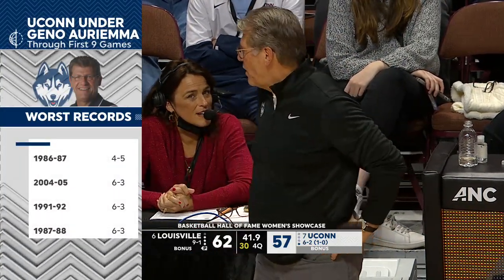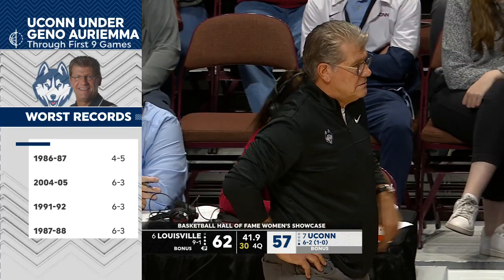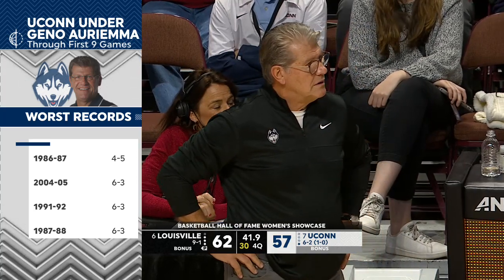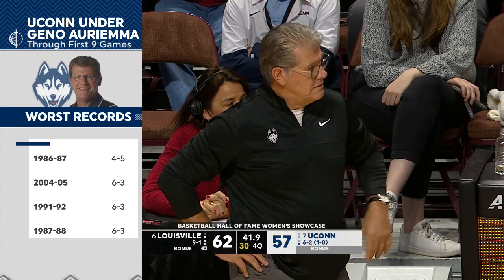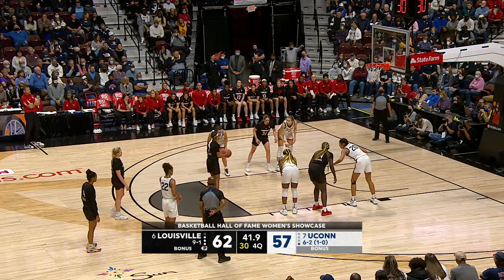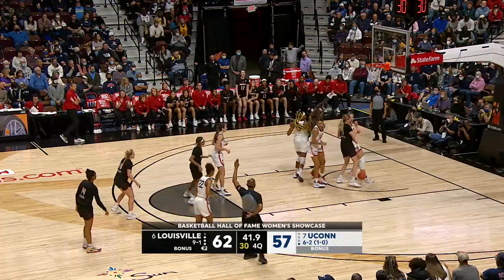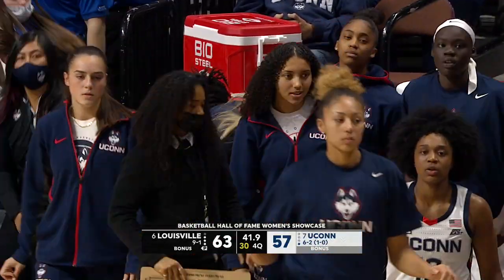Well, Gino Auriemma is the first to admit how much of a struggle it's going to be for this UConn team as they try to find their way without their best player, Paige Beckers, out until at least February. We don't know. There's not a specific date of return after just having surgery this week. It's hoped that she'll be back in 6 to 8 weeks. Smith comes through at the free throw line for Louisville.